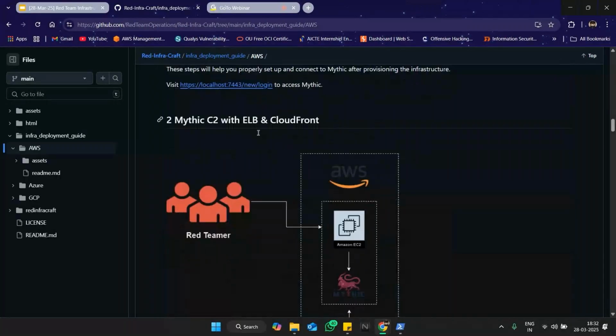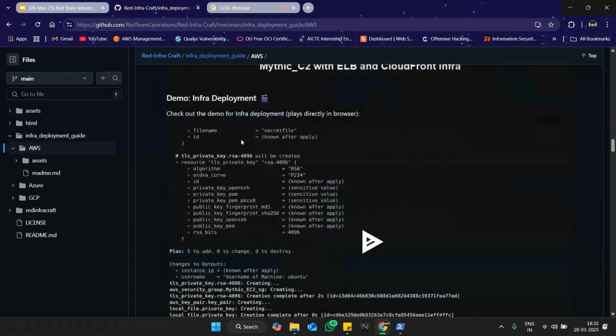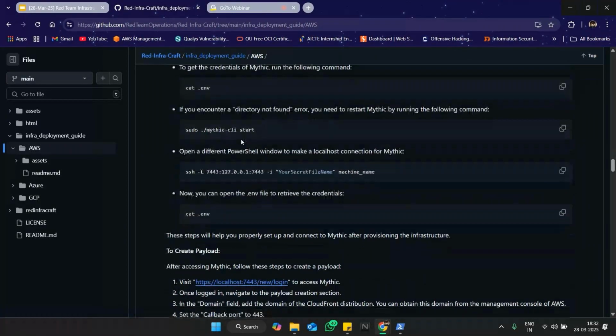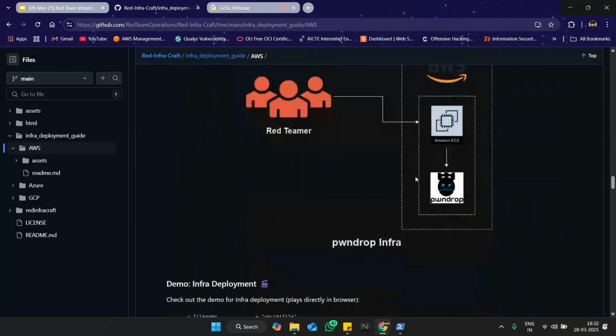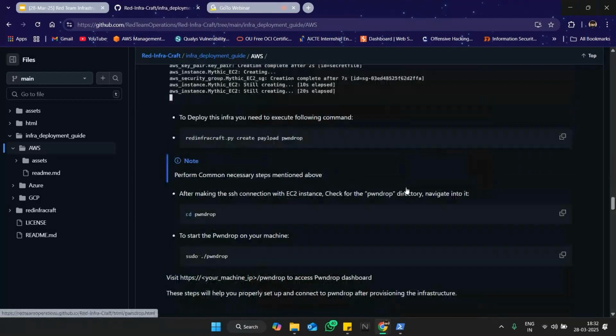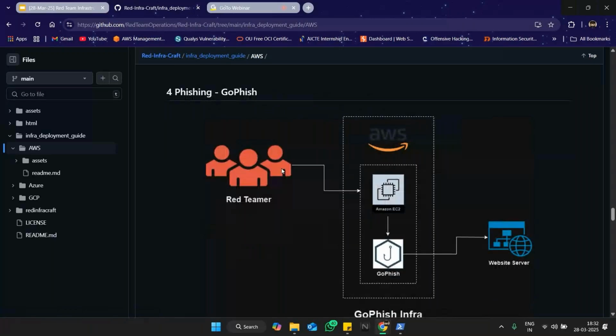This is another infra which we were talking about, Mythic C2 with ELB and CloudFront. This is another infra. Here we have all the other infras as well, with the same details. Then we have PawnDrop here. You can go through all these infras and spawn all of them. All of this is mentioned over here.